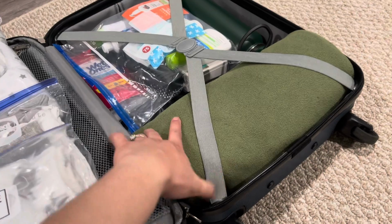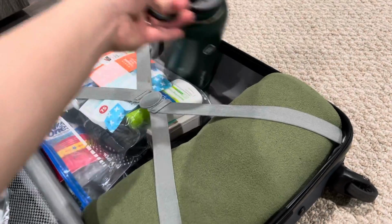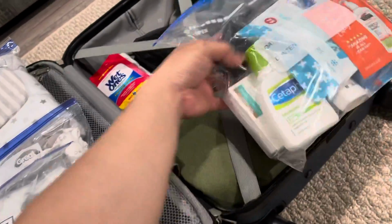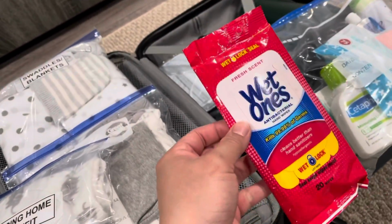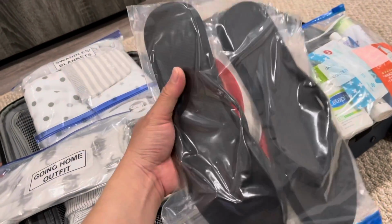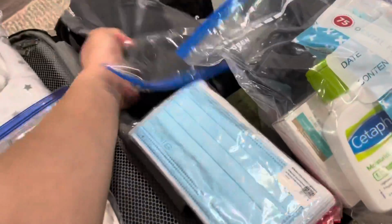So, here's a blanket and then meron kaming thermoflask para sa tubig. And then, nandito yung mga toiletries. Mga lahat mini lang, travel size. Shampoo, toothbrush, deodorant, conditioner, hairbrush. And then, we also have these wet ones, antibacterial wipes, extra mask, and then flip-flops para pag-shower, and then some bags para sa maruming unit.